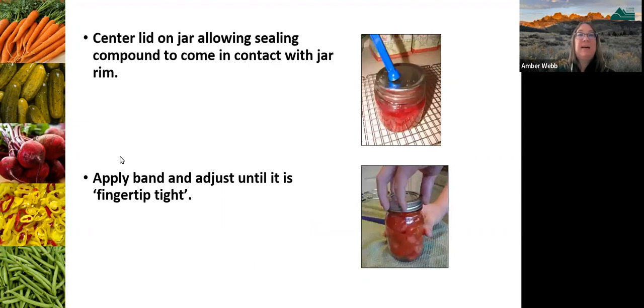And now the next step is to put that lid on your jar and then apply your band until it's just fingertip tight. Now, the way that I like to describe that is you use the strength of your fingers and not the strength of your hand. So you put the band on until you just meet some resistance. And then what I do is I actually put the jar on the countertop and just turn it so the jar itself is turning. And then that is as fingertip tight as you should go.